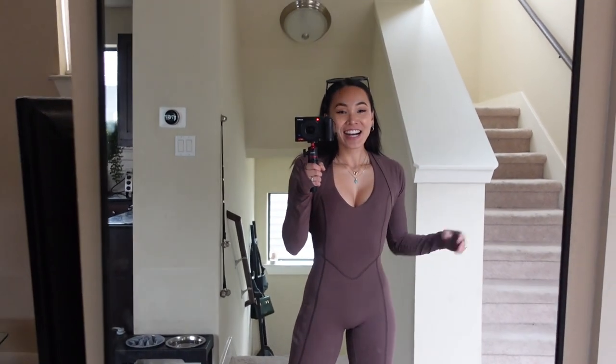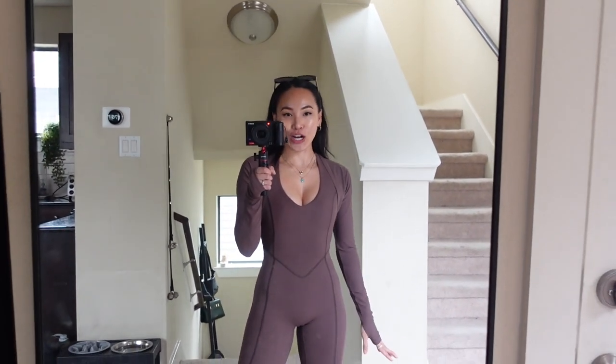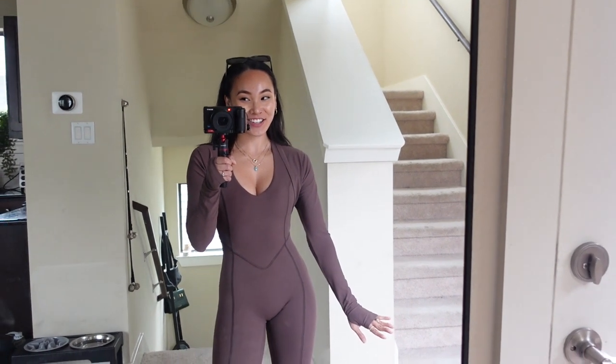So this is the full look. Vitality, head to toe. I'm wearing the Cloud 2X jumpsuit in cocoa as well as the Cloud 2 shrug in cocoa. So it's a little matching fit.